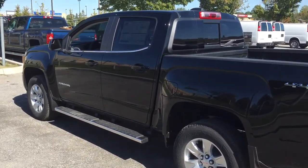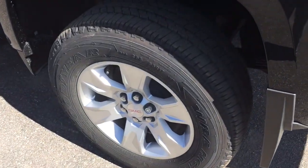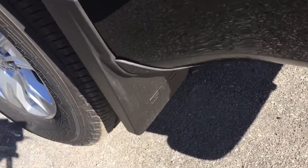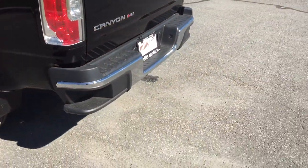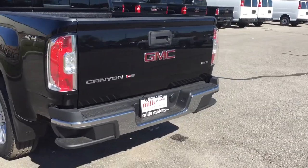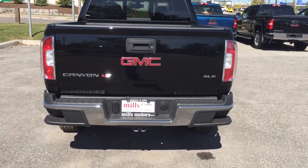All right, let's have a look here at these 17-inch aluminum wheels. Got the wheel locks installed, Goodyear all-season tires. GMC branded mud flaps at the rear. You got your four-wheel drive badging here, and you got your corner steps to help climb in and out of that truck on both the left and right side. Get a look at the rear profile. Hookups for trailer and hitch.